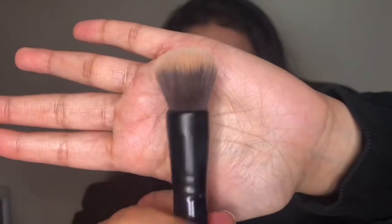My method with concealing my face is I'm trying to cover up my dark circles, and then on the rest of my face I'm putting on a little bit of concealer in areas where I feel like I have some redness, some discoloration, any acne marks, any blemishes that I want to cover. I'm going to be using a small powder brush like this, and I'm just going to go ahead and blend in all of the concealer.